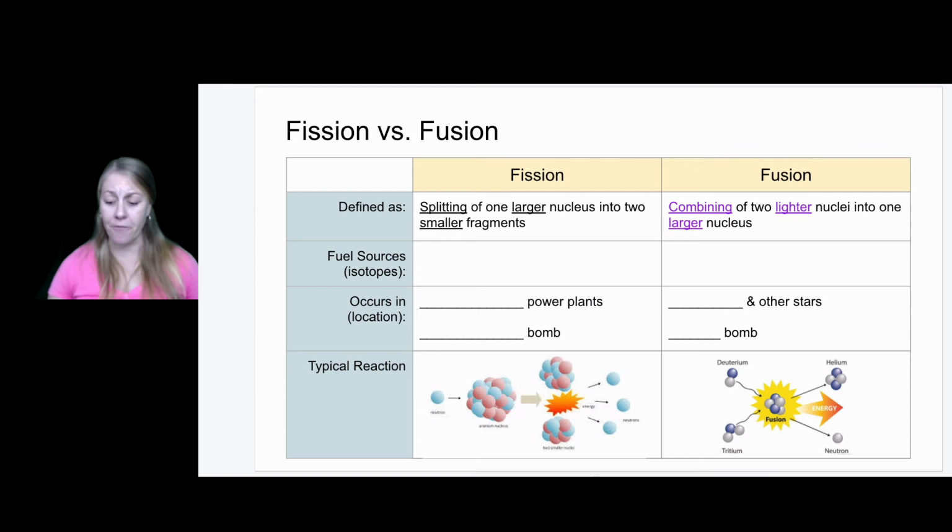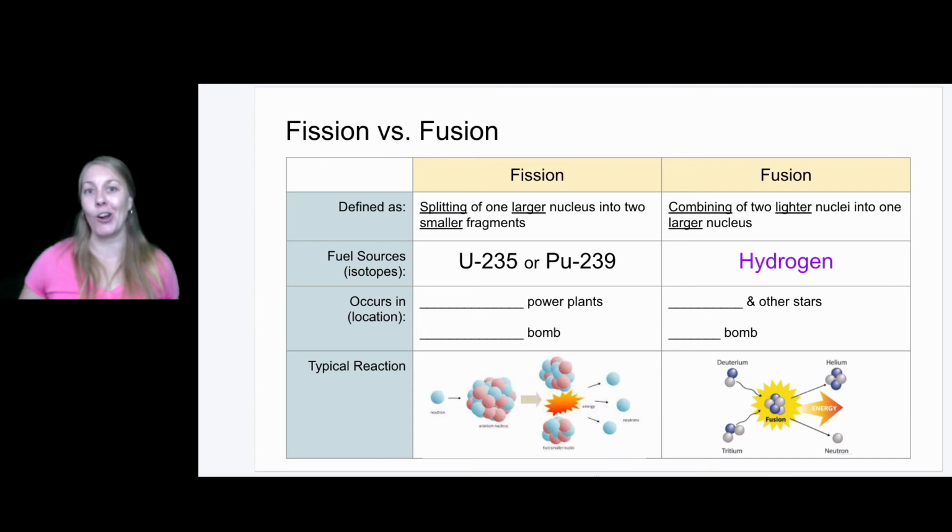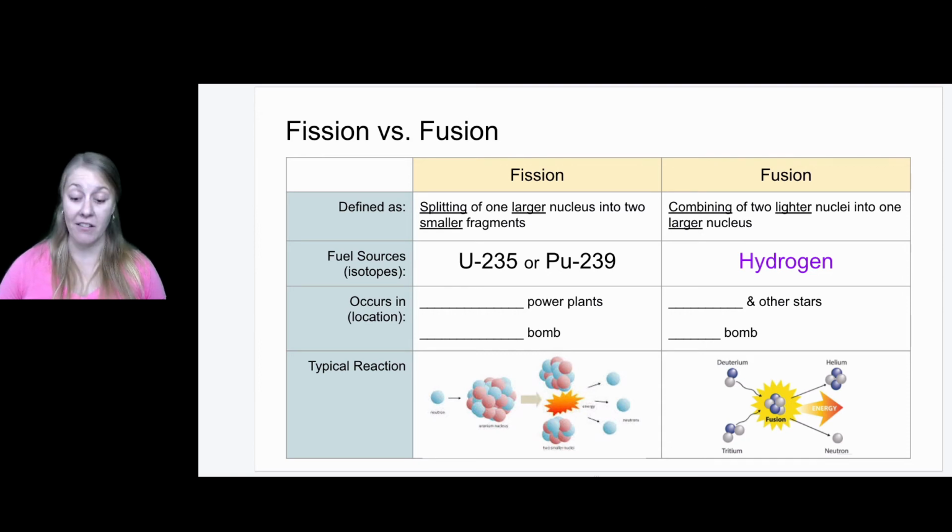The fuel sources for fission are most commonly uranium-235 or plutonium-239. All right, so they do exist here on Earth, right? So we can use them. Fusion, on the other hand, even better, has a fuel source of hydrogen. Well, we have tons of hydrogen on Earth, right? We have tons of water, so we have tons of hydrogen. So that bodes well for the future of fusion being used as an energy source.